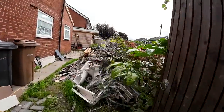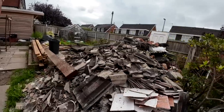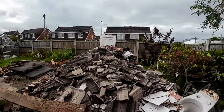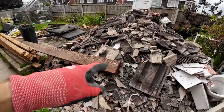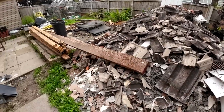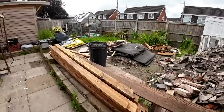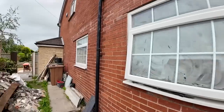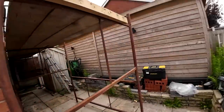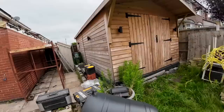So I'll take you in. There you go, the pile of shite's getting bigger. Now there's a toilet on it and a roof. Ready for the grab. It's a bit messier than last time we were here. There's the old purlin that was in there, which was just wedged up with a bit of wood. I think the door's the last today. Down the roof.